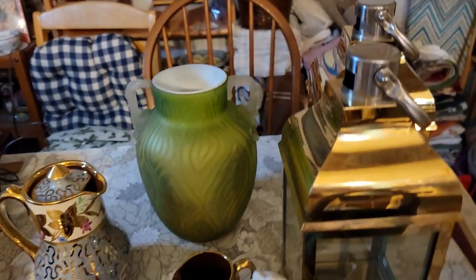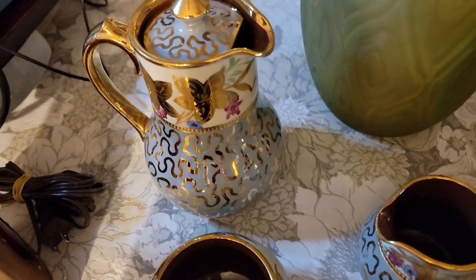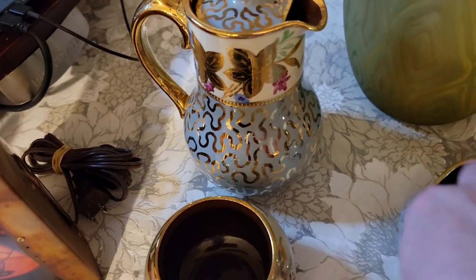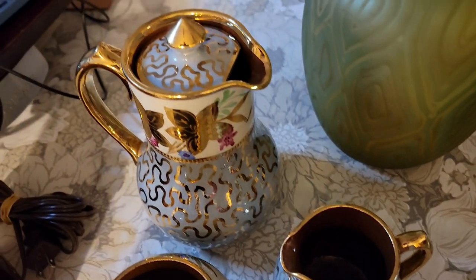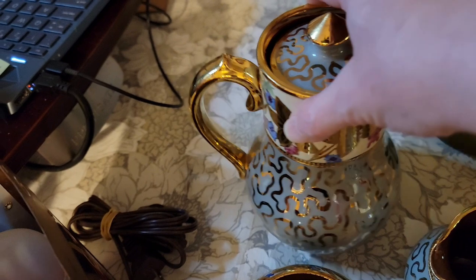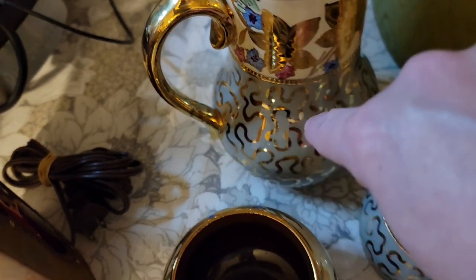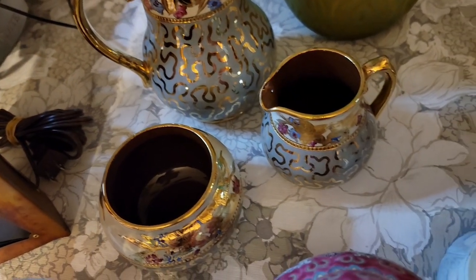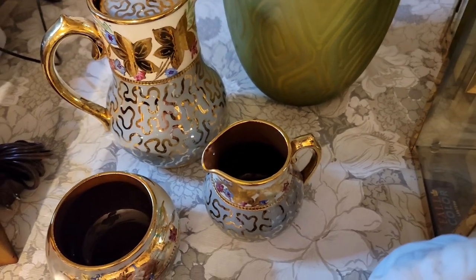So round. Okay. I have this beautiful Sadler teapot cream and sugar set. There was a little bit of wear on the handle of the Sadler teapot, just a tiny bit down in here. Open sugar and creamer. That set was $65.